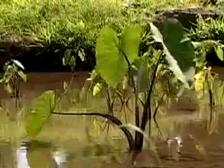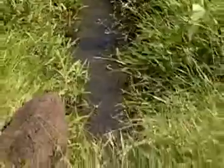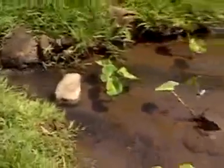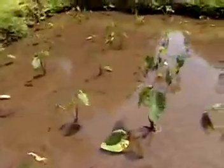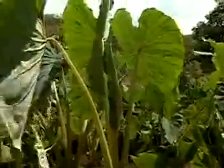Taro is a very productive plant. Although Hawaiians grew taro successfully on dry land, they found it much more productive to grow it in water. From the stream, they brought the water down in an auai, and the auai took the water into the pond fields, the lo'i. And in a lo'i, the water keeps moving, and some of the water is taken up by the plants as they absorb the nutrients.